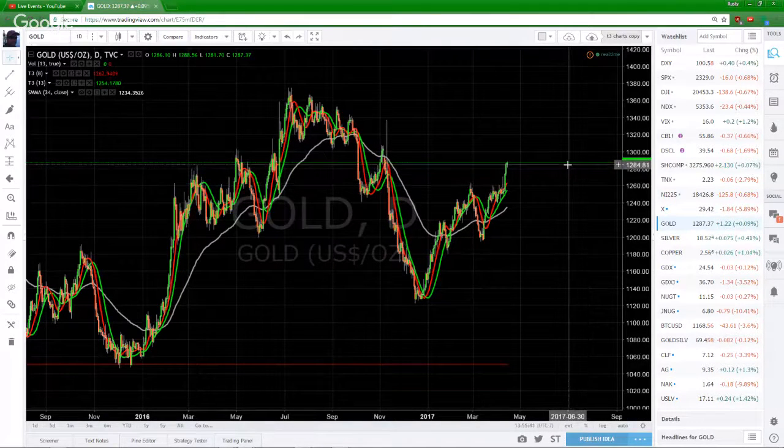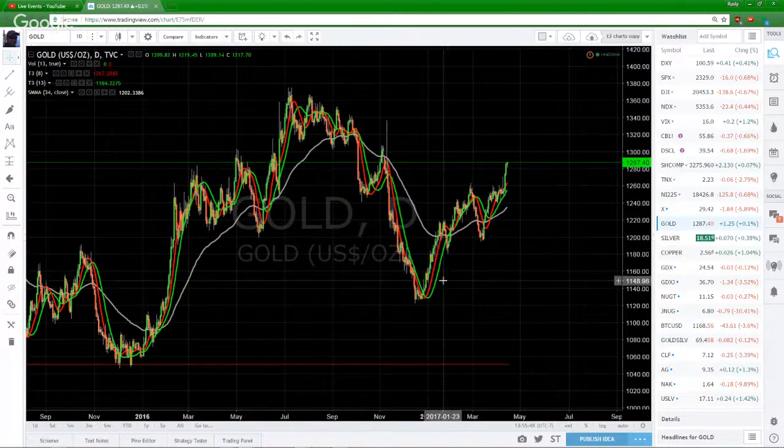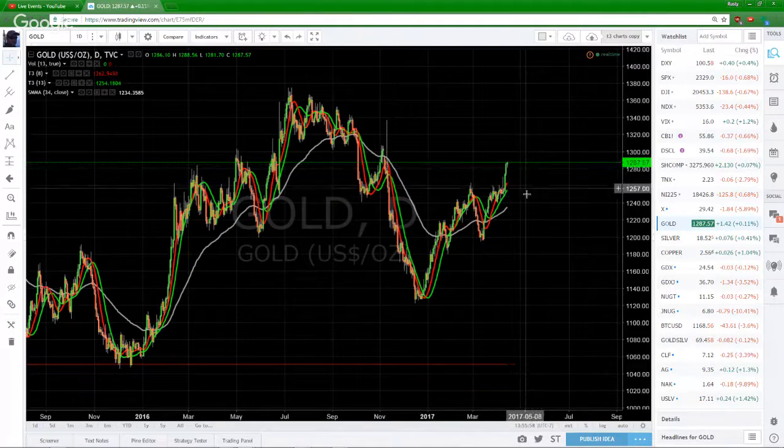Closing above previous highs. I got previous high support on the long-term chart. Looks like previous highs into 13. Let's see if we can get the 13 Sunday night, and then we'll probably retrace this large breakout, because that's practically just straight up. So let's watch for a retracement on Monday.